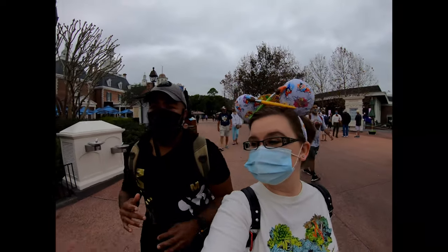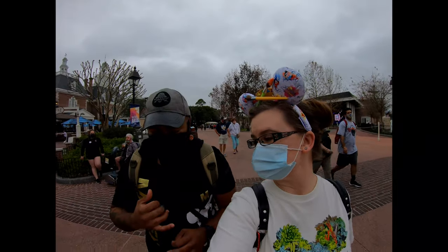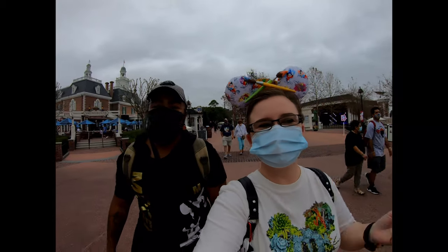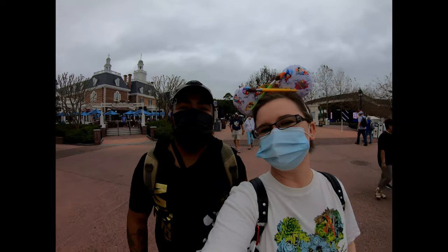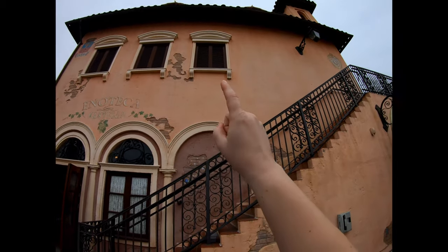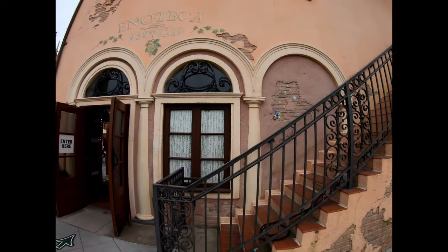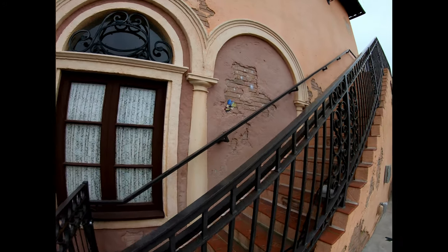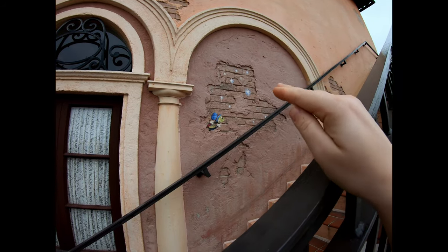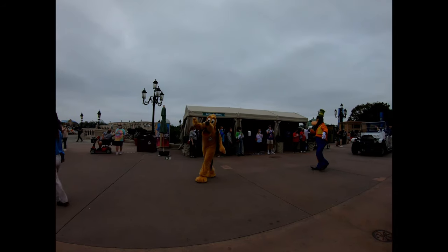We are headed over into Italy. That's a trumpet noise. You want to try a trumpet, too? Let's see if we can find Figment over here. Sounds good. There's a speaker right there in that building, so it's going to be really loud. But we found Jiminy Cricket. And they put those stars and everything into the brick, too. How cute.